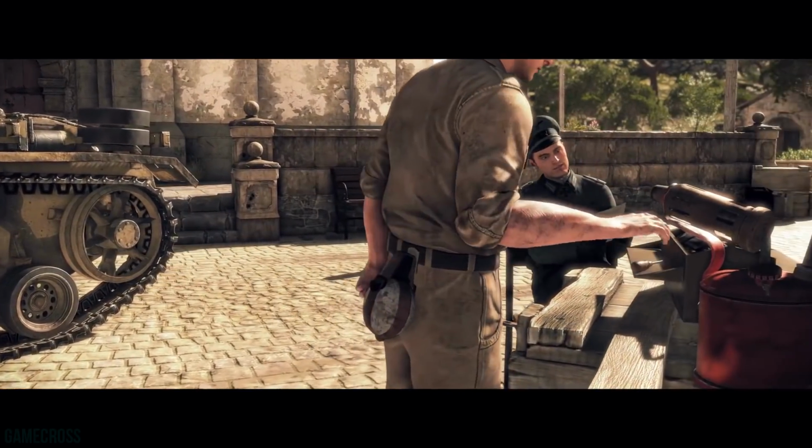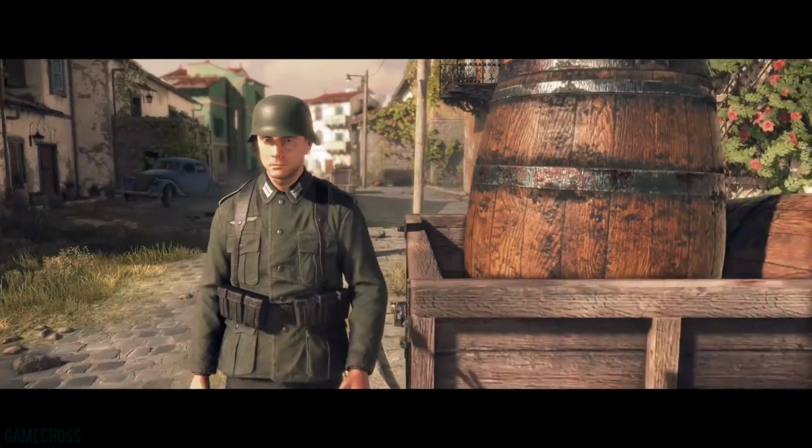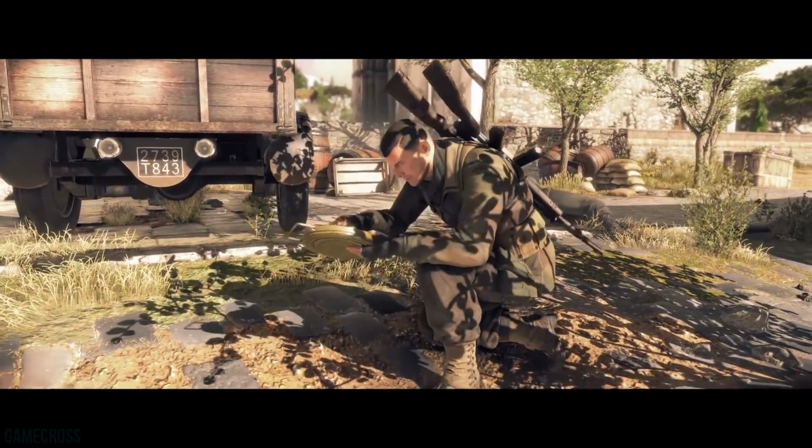However, Sniper Elite 4 released earlier this year, and it is a very good game. Visually, it looks really good. The sniper kills are a blast to look at over and over again. It's got a sizable amount of content, and the gameplay is pretty well done.